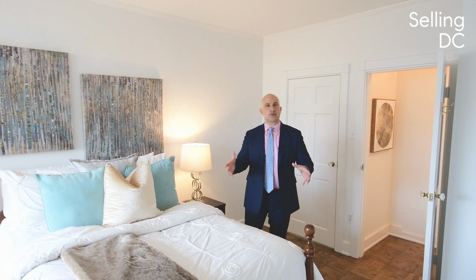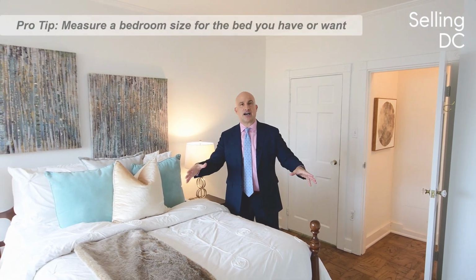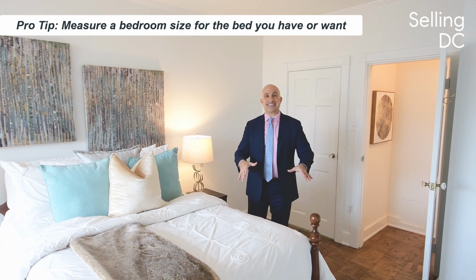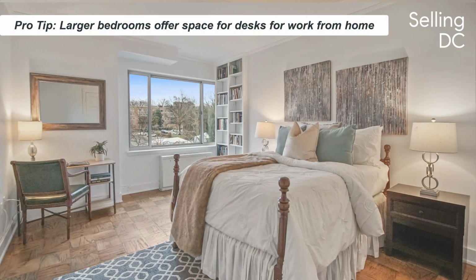If your bedroom space is important to you, consider the size. This one is quite large for a one bedroom in DC. We've got space for a queen, even a king size bed, as well as work from home space, whether it's against the wall or set against the window there.